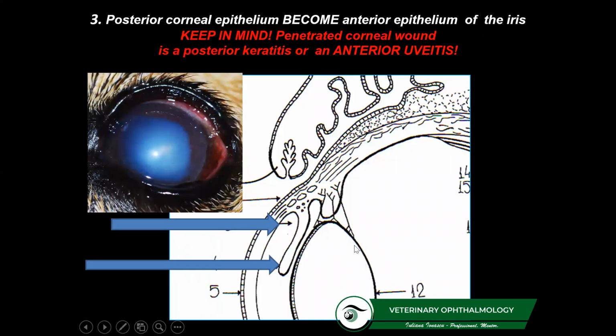The posterior corneal epithelium becoming the anterior epithelium of the iris is very important, and we will point it out again. So with the penetrating corneal wound, when a foreign body, for example, or a cat claw punctures the cornea, all the structure is involved, and the posterior epithelium will react, and we will have this opaque cornea. And of course, after this, we will have secondary uveitis.